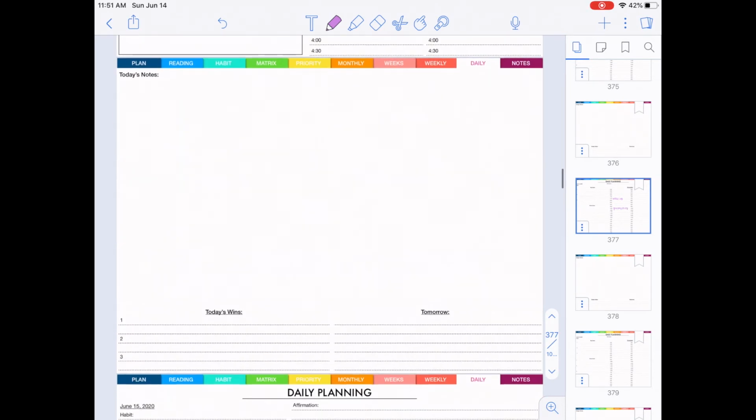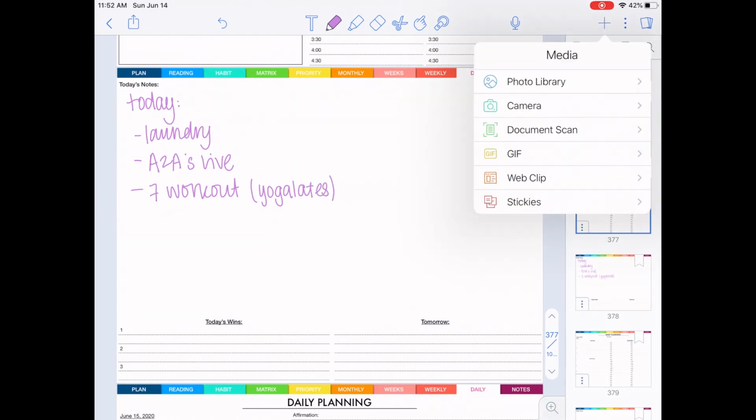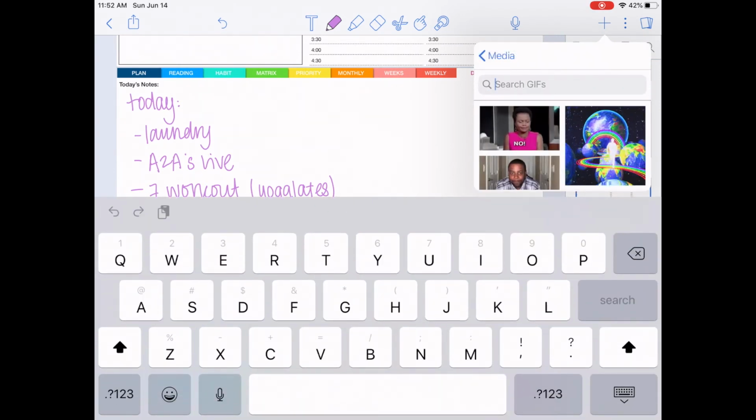So, that looked a little weird. So today, let's see, on my big list of things, I want to get my laundry done. I actually made a list of things in my phone earlier. I have my 7 workout, which is called Yoga Lattes, which I really like. It's just a mix of yoga and Pilates, but it reminds me of Blogilates. And let's see, you know what? I am going to add, because this is just who I am, I like to add stickers, and you could totally take pictures and import your own stickers.